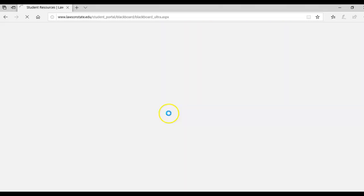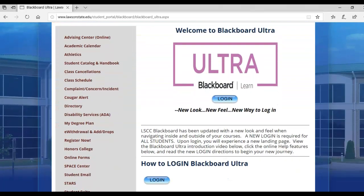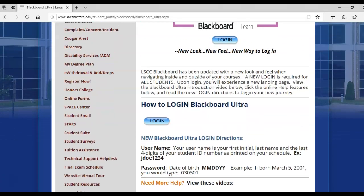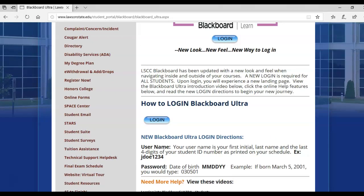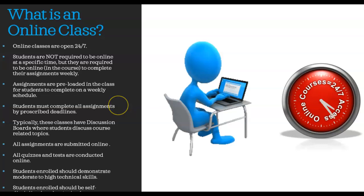So although our website changes, it doesn't change too much. You should always be able to get on Blackboard Ultra, and I wanted to show you how the directions for logging in are right here for you as a student. So you can easily and quickly log into Blackboard to go into your virtual class and click on Blackboard Collaborate, or maybe there's a link out there for Zoom for you to gain access to the actual class. Now back to our video.